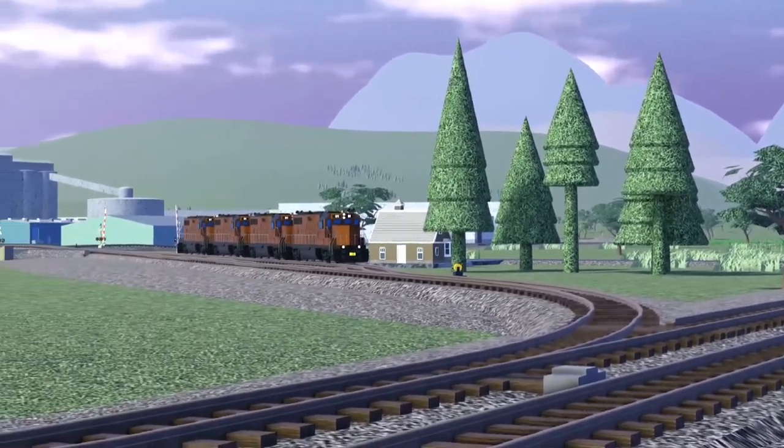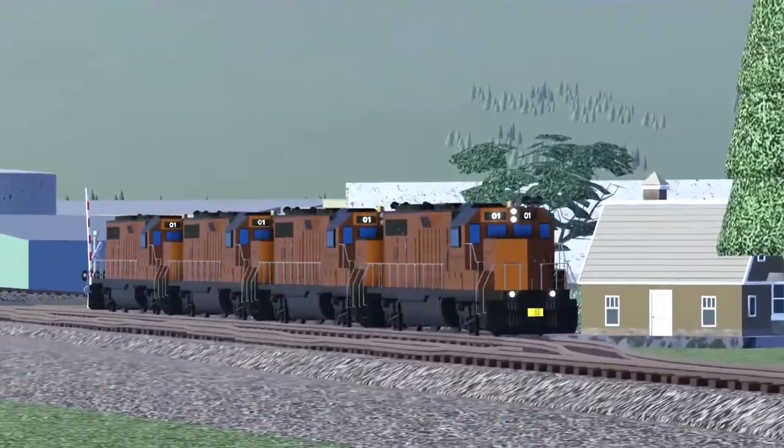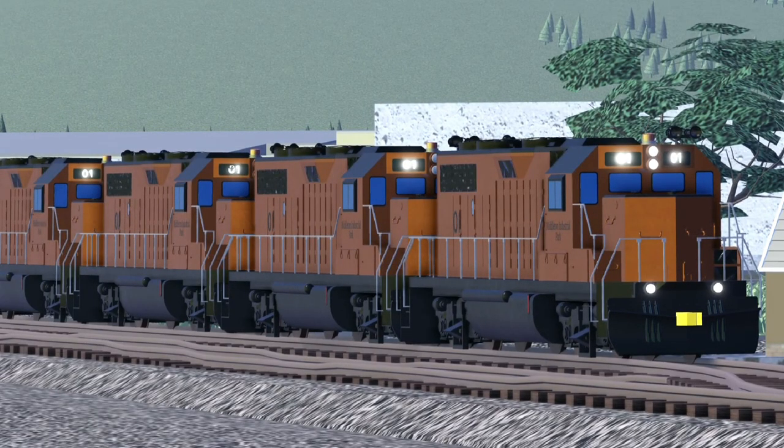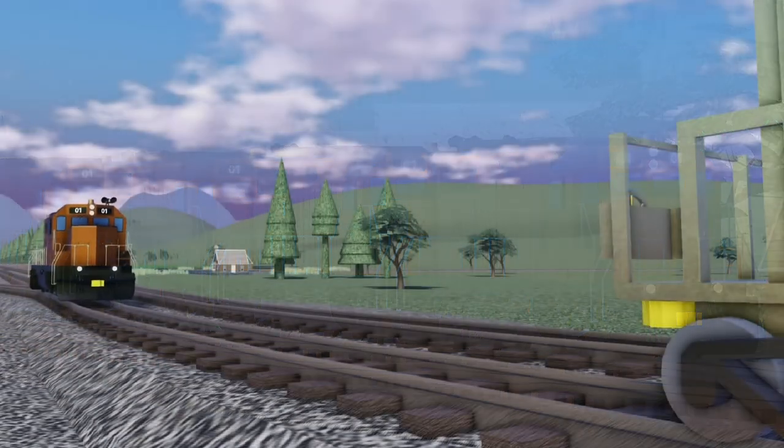there has been a specific order placed for stone plates, oil, and aggregates or rock. Let's watch these locomotives slowly switch these cars into their rightful places.